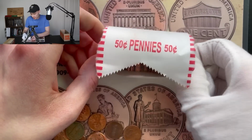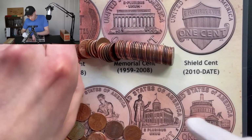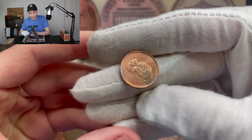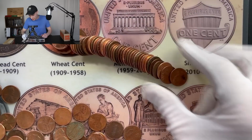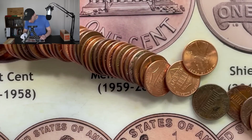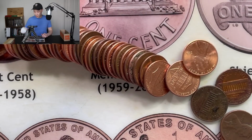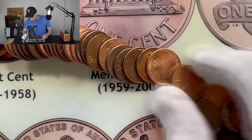Now this one is showing a lot more zinc than some of the other ones have. And here we go, we got our 2006 Canadian cent right there. We'll be putting that one to the side, and let's see what else we can find here. And then once we're done with this roll, I will go ahead and get into the rest and make sure to let you know the next time I make a good find.